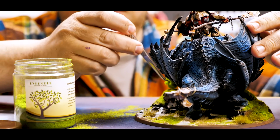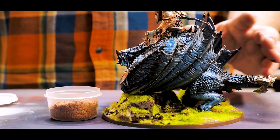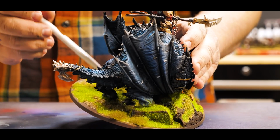So I applied more glue all over and I laid in grass, followed that up with some tiny rocks and grass tufts, and he was looking pretty good. The last thing to do is really get the model grounded to this base. Right now it feels okay, but doesn't really look like he's part of his environment. That's where those pigment powders come back in.